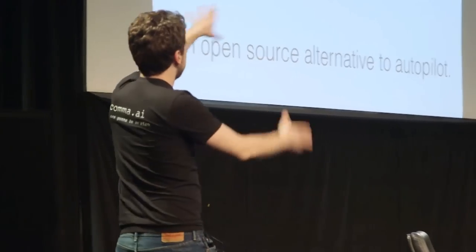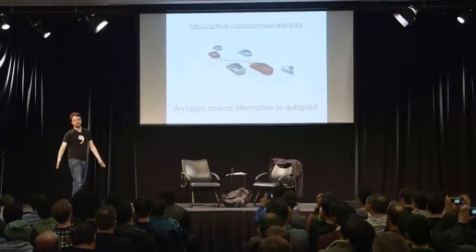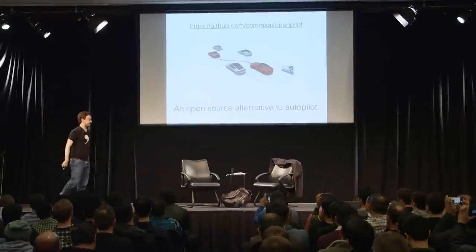All right. So we're Comma.ai. We shipped this last week. It's called OpenPilot. It's freely available on our GitHub. It's an open source alternative to Autopilot, and we'll get to what that means in a minute.